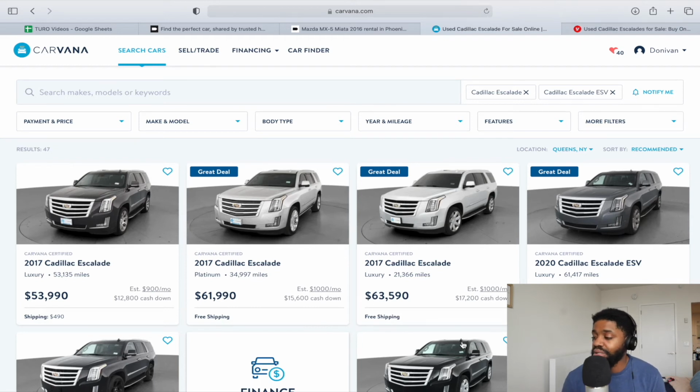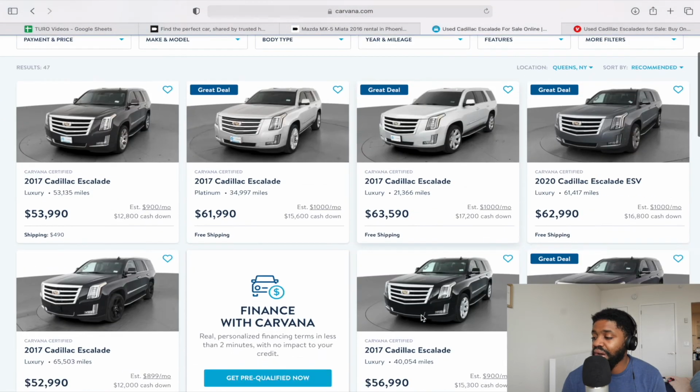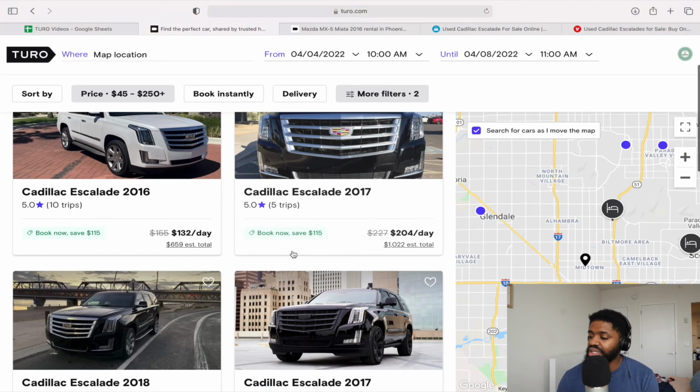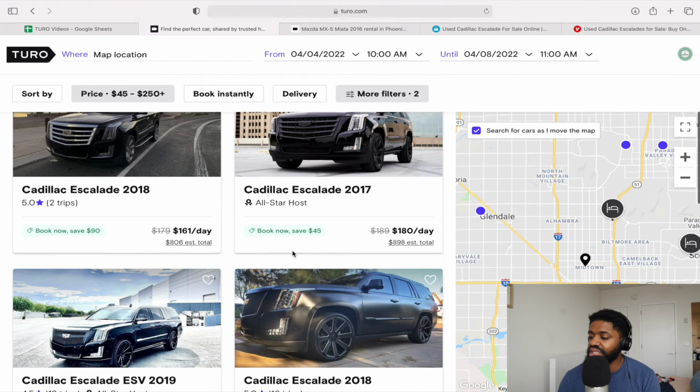Send my money back. So these cash down payments are high, but this could also vary depending on your credit. There are 11 Escalades: 2016, 17, 18, 17, 18, 18.